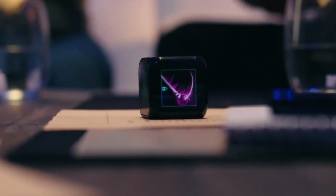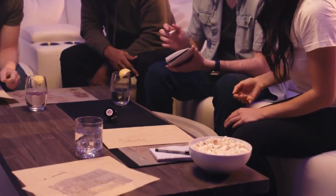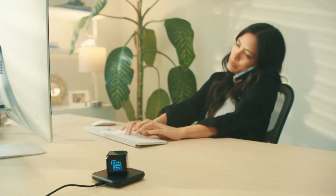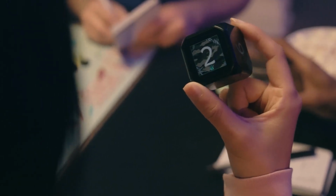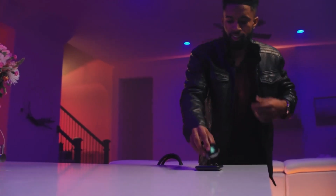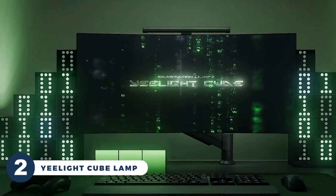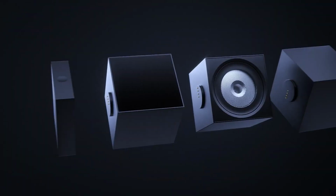For the ultimate gaming experience, you can interact with the Unidice by rolling, shaking, tapping, and spinning. And for the ultimate digital adventure, you can link up with Foundry VTT and conquer virtual realms while rolling dice in the real world.